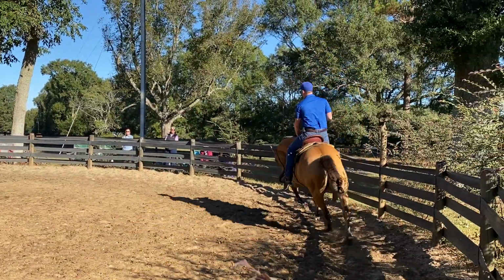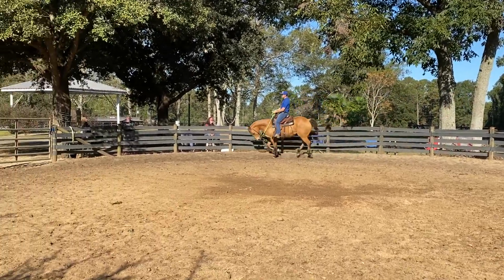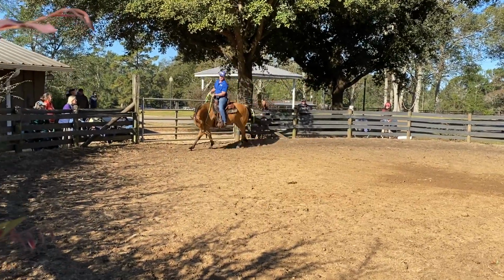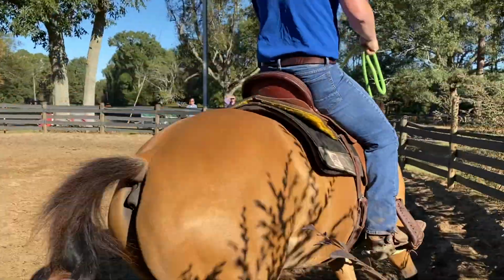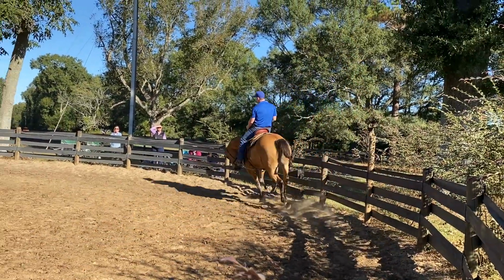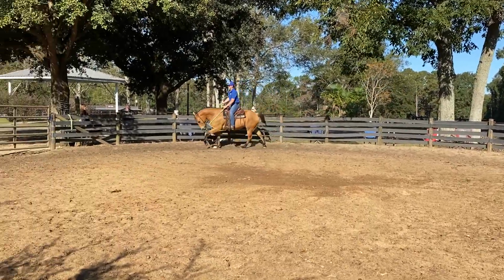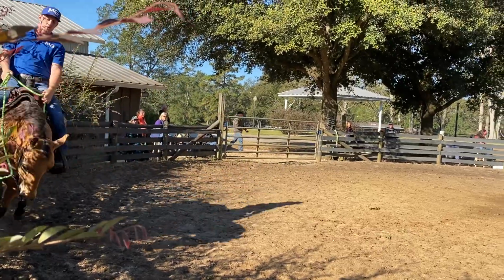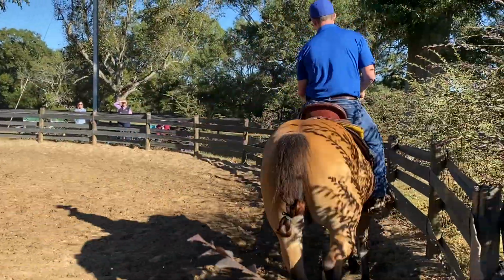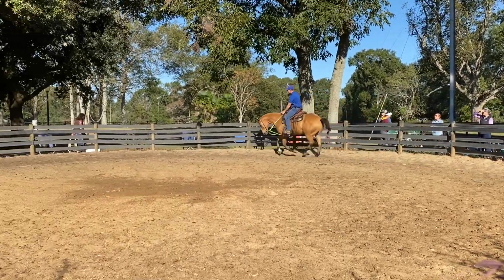I'm gonna canter him around here until I feel like I'm pedaling him, until I feel like I'm pushing him, not holding him back. Right here, I feel like I'm holding him a little bit. Like if he could, he would go faster. I'm gonna go around here just a couple laps. If he gets heavy in my hands, I just move his nose to the inside and release. Move his nose to the inside and release.